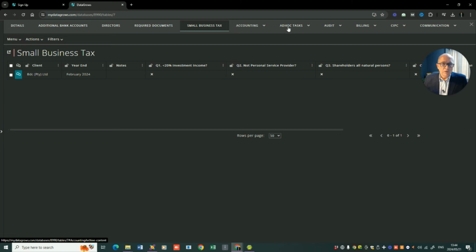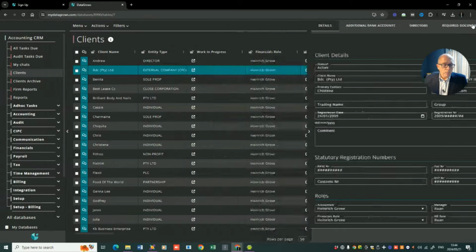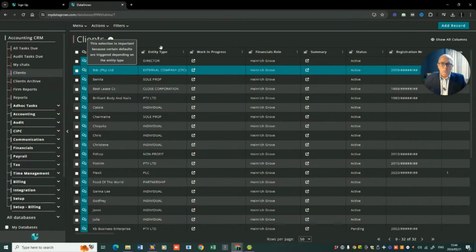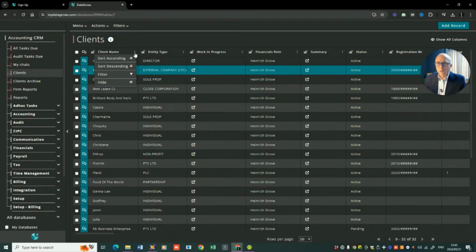There's accounting stuff. You can see here's ad hoc stuff. So there's a lot of different things that you can do on each specific client. So I'm not going to go further into detail like this. Like I said, on their website, they do have tutorials where you can go into more detail on this. So I just want to quickly show you this table, which is really nice.